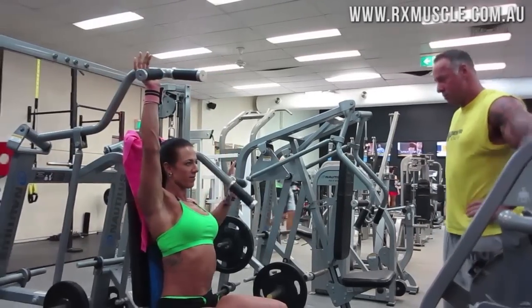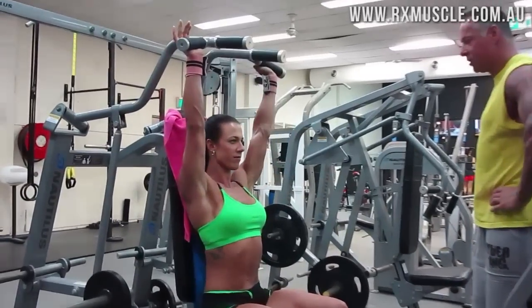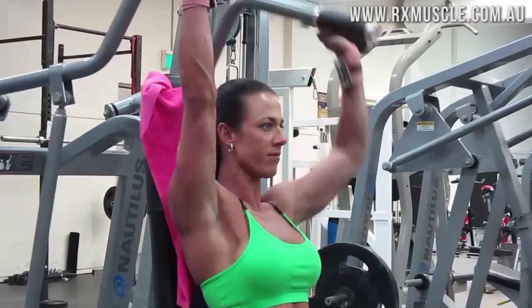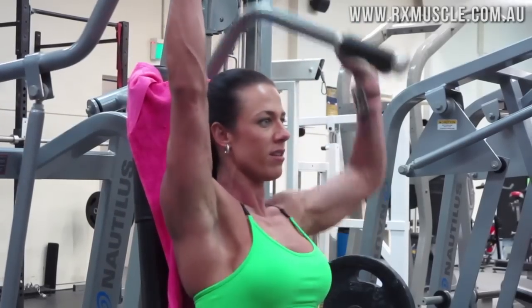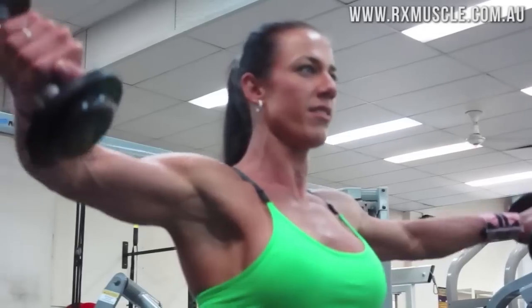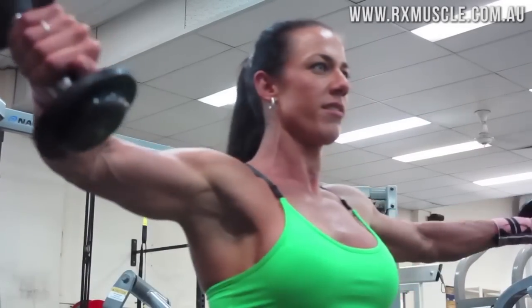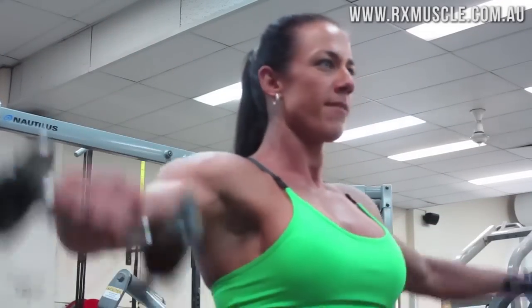Nice and slow. Feel the squeeze. Good. Core tight. Generate the power from the shoulders. Good. Good. Good. 2 and down. 1, 2 and down. Now we're going to concentrate on the eccentric. 4 seconds on the way down.